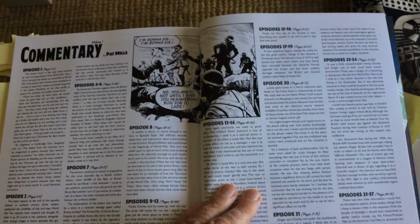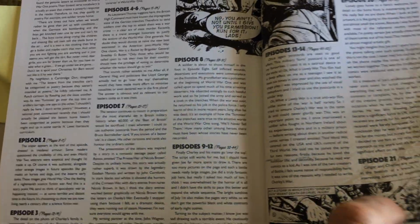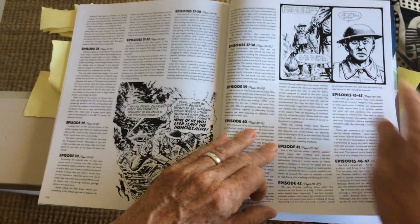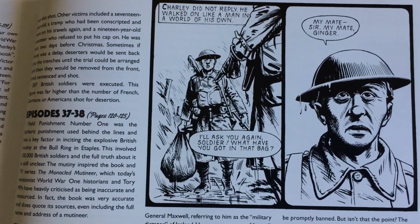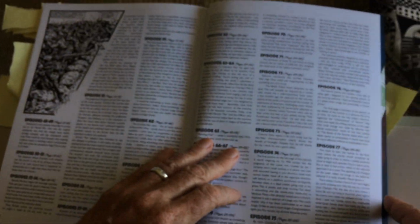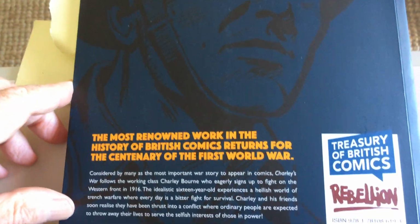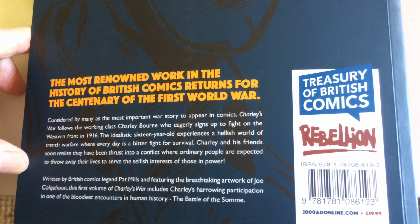And it includes my original commentaries, as in the Titan books, in this edition. So this is volume 1 of 3. A famous scene there, which I think is everyone's favourite, if that's the right word. So I'm absolutely thrilled with this edition, and congratulations to Rebellion for all their hard work in making it happen.